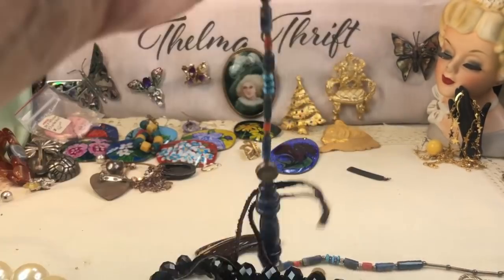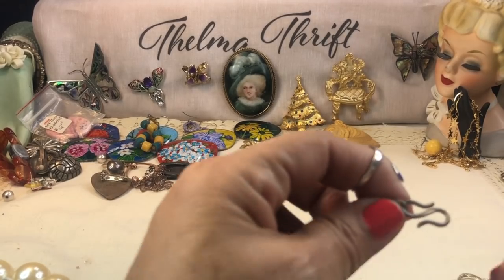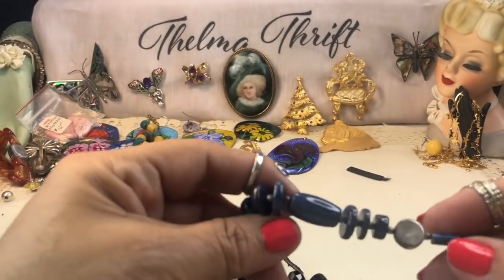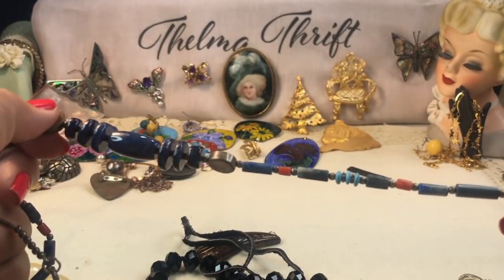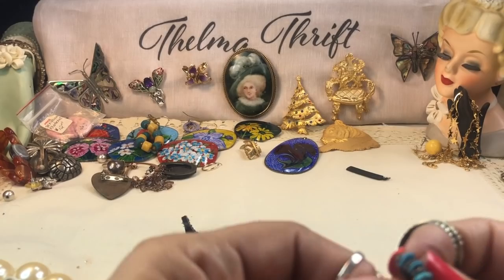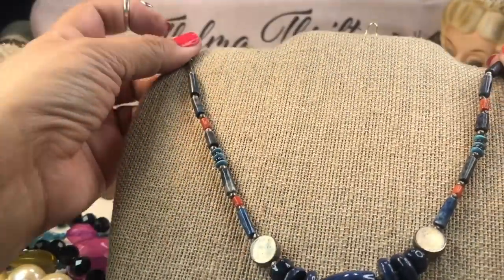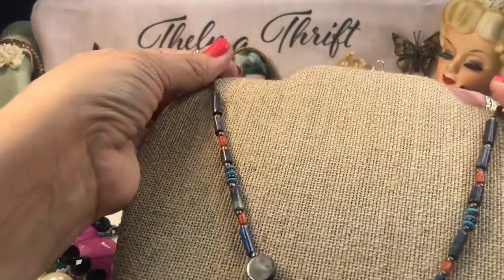See a sterling finding here. At least it looks like it. Let me see what it says. It's just a couple of dings. But it's a really cool necklace. It's got lapis and turquoise. They don't look like real turquoise. They do look like magnesite, sodalite, and lapis. I don't know what this is. Is there metal? That's a cool necklace.